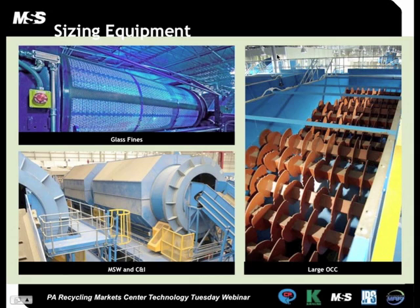It depends on the application. For example, in the upper left, you see a picture of a trommel that screens out fines from a broken glass stream. We use them with much larger dimensions for municipal solid waste and commercial and industrial wastes that are quite a bit dirtier streams. So at the bottom you see two large trommels in parallel screening out, for example, a 2-inch minus fraction in the first segment of the trommel and maybe a minus 8-inch fraction in the second segment of the trommel.